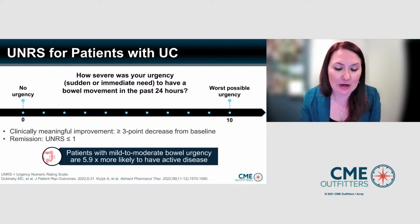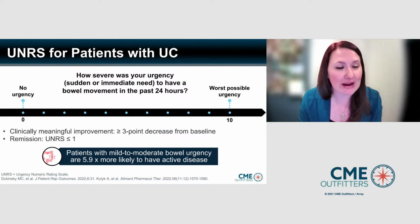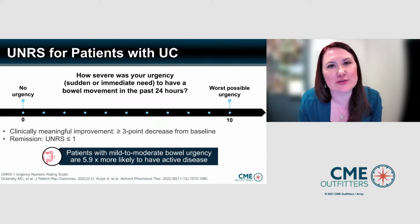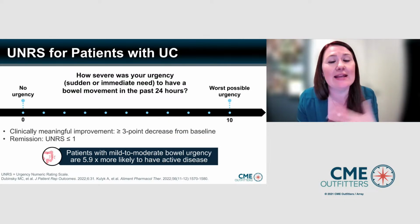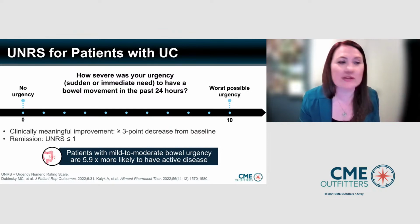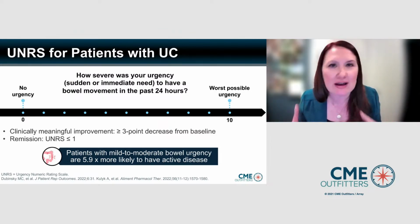So what you see up here, of course, is a tool that is a validated rating scale that we may be able to use to incorporate in our clinical practice. So what we're seeing here is the urgency numeric rating scale for patients with ulcerative colitis. As you can see here on the slide, it's a scale that ranges anywhere from 0 to 10. And as you can see on the scale, 0, of course, is no urgency, and 10 represents worst possible urgency.